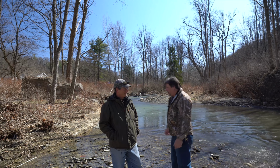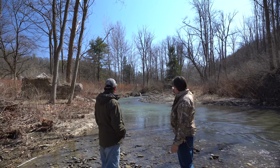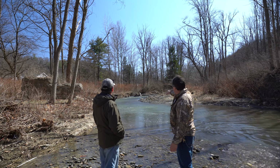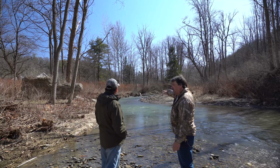So now we're back again. Up here, we've got quite a lot of current. There's a couple of trees down, a couple of little pockets of still water. This is still a fairly good area, I'm assuming, where you could wade through and find yourself a little pool where they might be hiding.